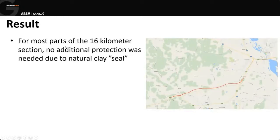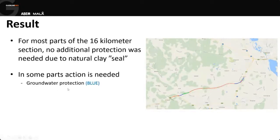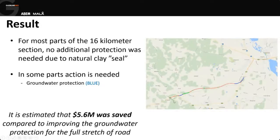And then once they had made the interpretation, all they needed to do was highlight the regions in blue where some kind of protection material would need to be put in place, or extra drainage to catch the runoff from the road and maintain the integrity of the groundwater supply. And they estimated that if they had to put that protection in along the entire route of the corridor, it would have cost them $5.5 million. So the cost of the geophysics was nothing like that, nowhere near. So it was very, very worthwhile doing that.